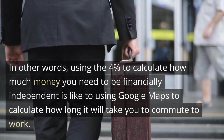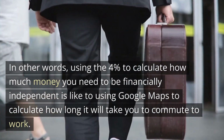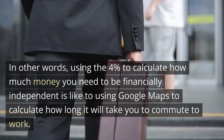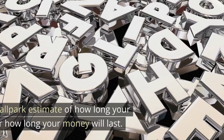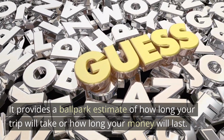In other words, using the 4% to calculate how much money you need to be financially independent is like using Google Maps to calculate how long it will take you to commute to work. When you enter your destination into Google Maps, an approximation of the travel time is displayed. The 4% rule is comparable. It provides a ballpark estimate of how long your trip will take or how long your money will last.